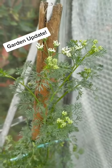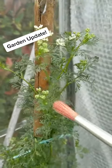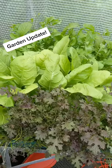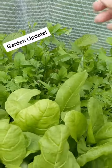The coriander is definitely in flower. I've been trying to pollinate it by just tapping it with a paintbrush on this one, and the other one I have in flower outside. My salad leaves have grown back yet again, and they're probably ready for another trim.